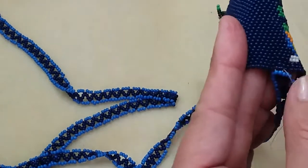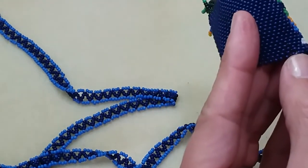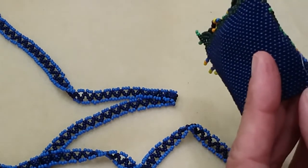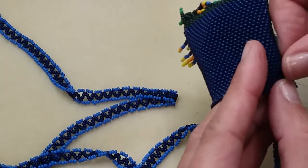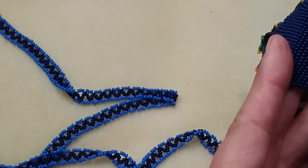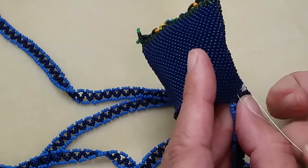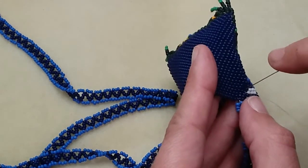Now, I'm going to take my needle. I'm going to work it through these beads and just tie off and secure everything, because we want to make sure that everything is going to hold real nice. If I can get through the beads, it kind of gets difficult towards the end. Okay, now I'm going to do a knot here. Do a double knot.